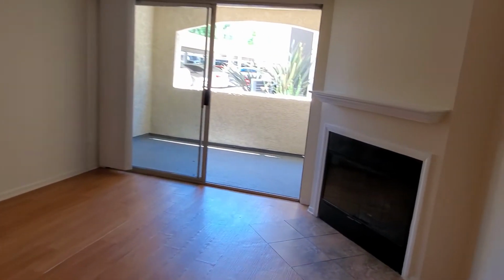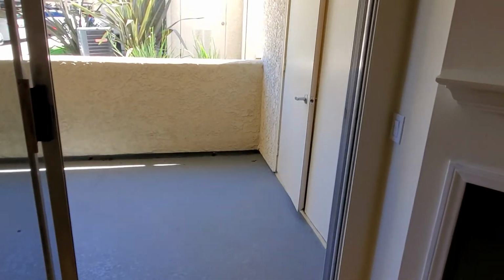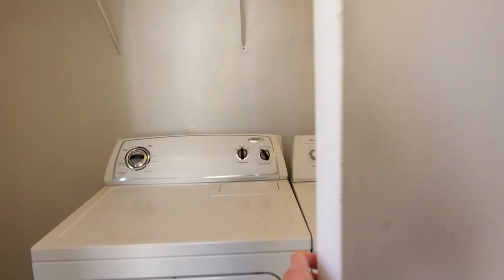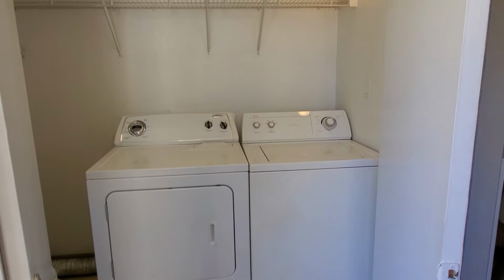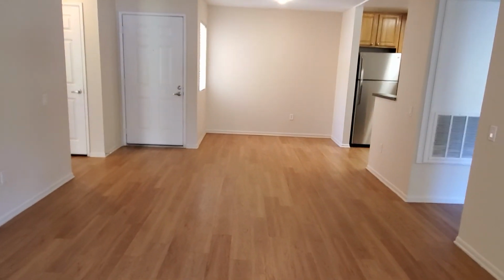All apartments at Carmel Terrace feature central air conditioning and heat, as well as a private patio or balcony. On the balcony or patio, you have a closet, which includes a full-size side-by-side washer-dryer and a little extra storage. Again, this is the Bougainvillea floor plan at Carmel Terrace.